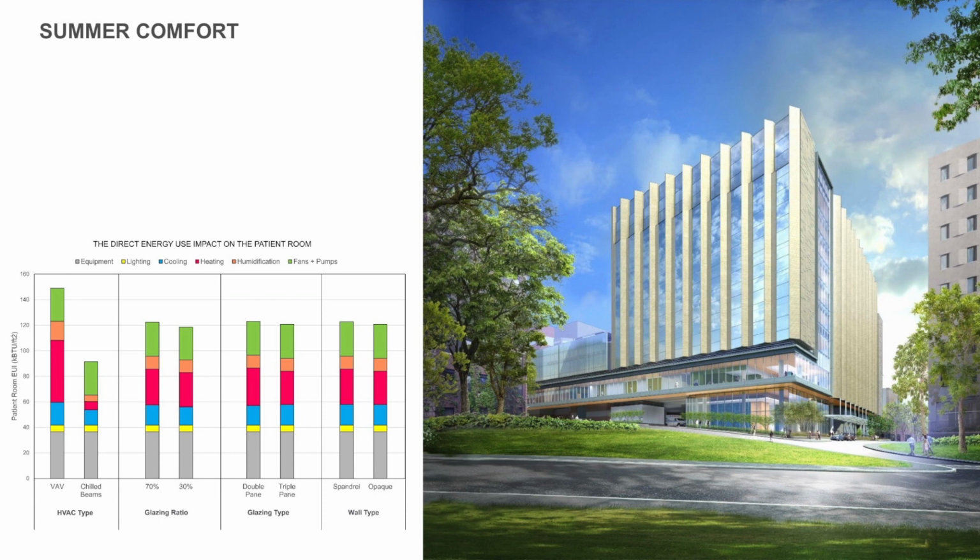And on the flip side, in the summer, when we look at a patient room in the window box, when we were looking at it from an energy standpoint, one of the biggest things we could do, and this was a project in Boston, so not necessarily a cooling-dominated climate like some of you may be from, but still quite a bit of cooling energy even in Boston, the biggest thing that we could do was to go towards a chilled beam system to reduce the energy usage.